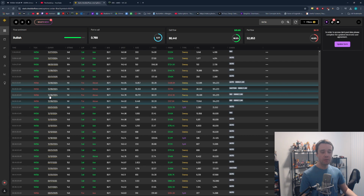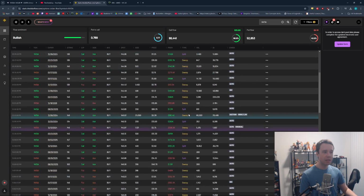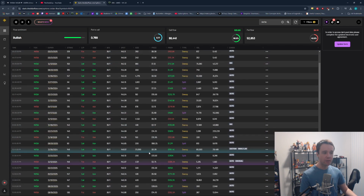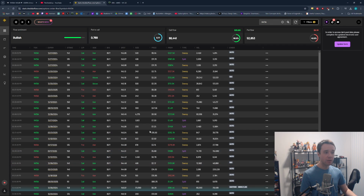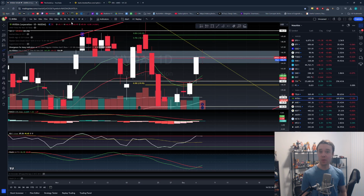A lot of puts came in for tomorrow's, shockingly enough. So, I mean, clearly someone is expecting a massive gap down in the market tomorrow. At least that's what it seems like off these options flow. Let's see if we actually get that or not. Another one came in today here as well. You can see. So clearly somebody is expecting I guess a big gap down in the market tomorrow, or at the very least NVIDIA. Let's see if they're right or not, because that's literally expiring tomorrow.